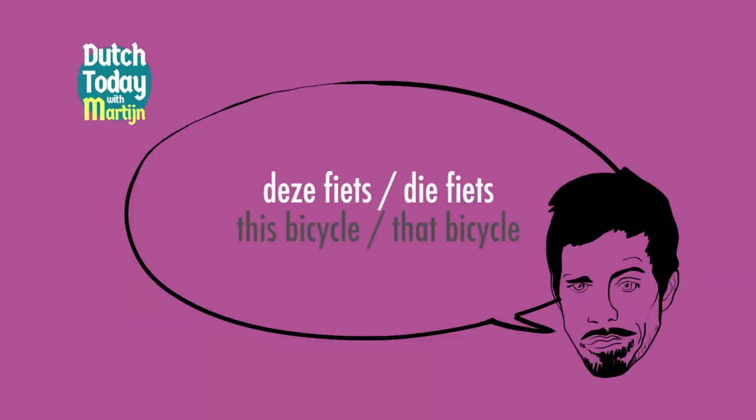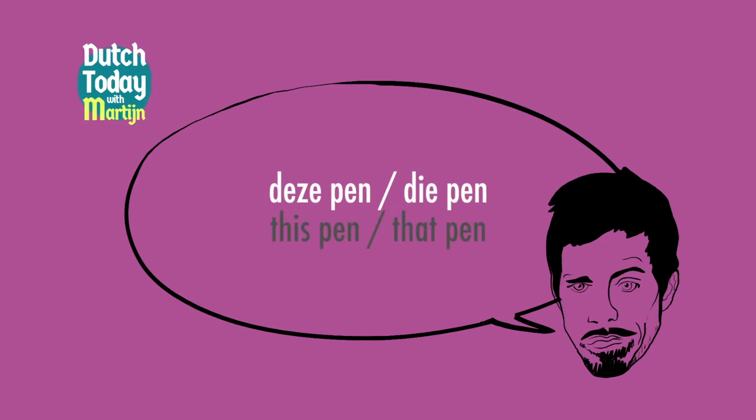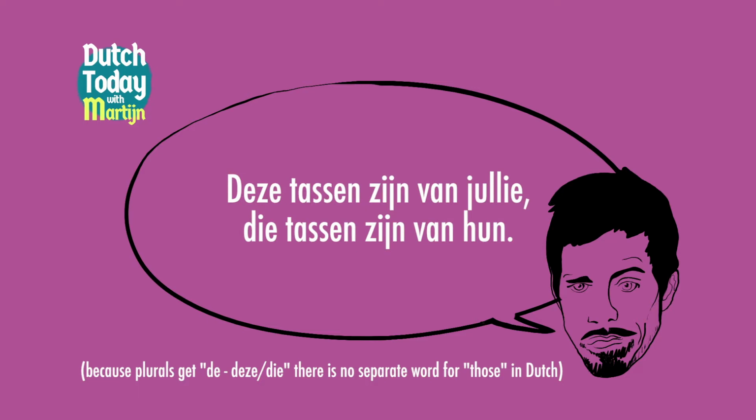And here are some quick examples. Deze fiets, die fiets. Deze fiets is van mij, die fiets is van jou. Deze pen, die pen. Deze pen is van mij, die pen is van jou. Deze tassen, die tassen. Deze tassen zijn van jullie, die tassen zijn van hun.